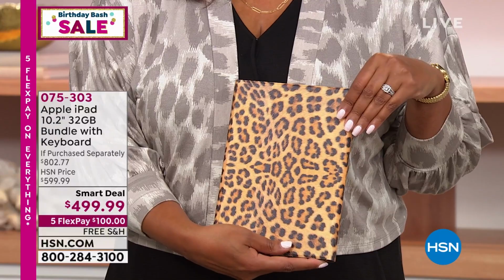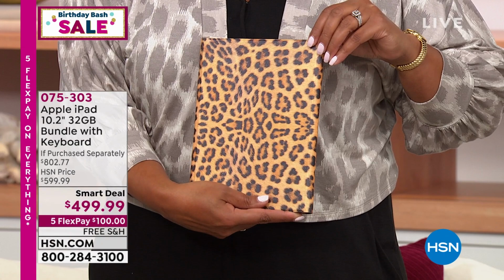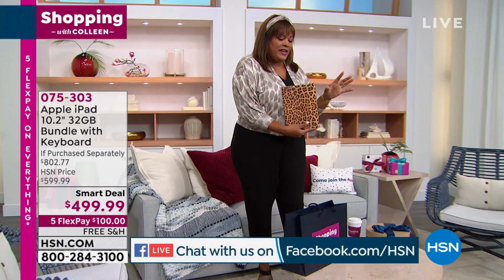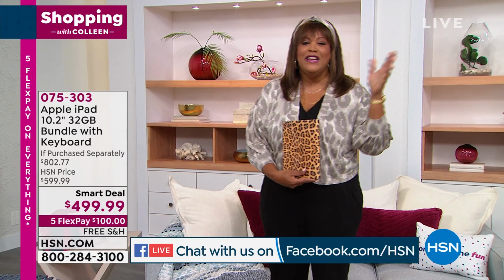So you're gonna choose your color for the case and the headband and the headphone. This is fantastic, because everything you do on a laptop, you can do with an iPad, but you're not spending $1,000 on a laptop today. Look at that price, $499.99, a steal of a deal. It's $100 off the HSN price, but it's $300 off the retail value because of all the freebies we throw in. And speaking of, you get 5 Flex, so $100 to get it home, or do VIP financing, it's 41 bucks for the best, Apple.